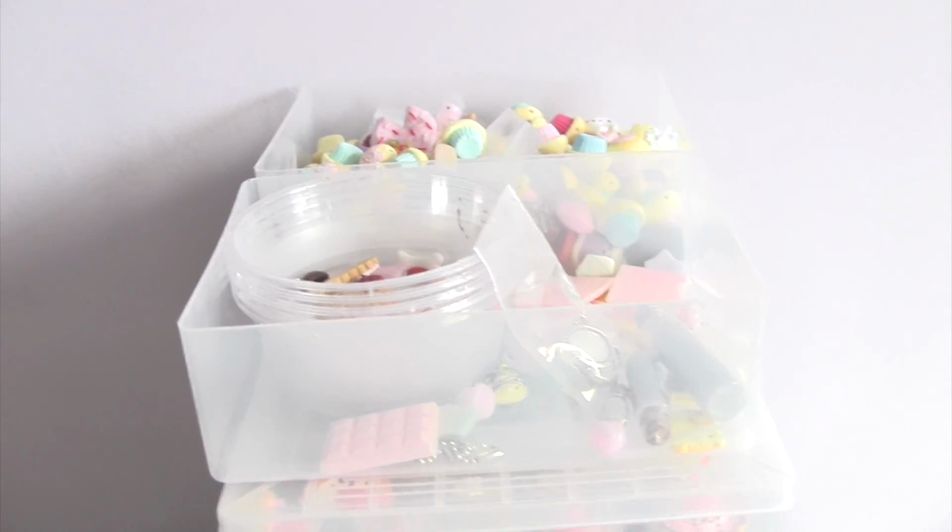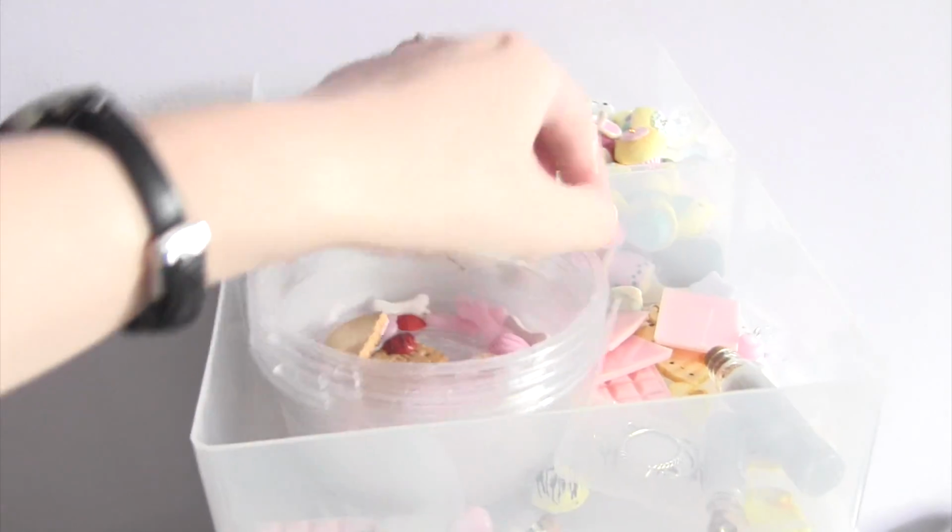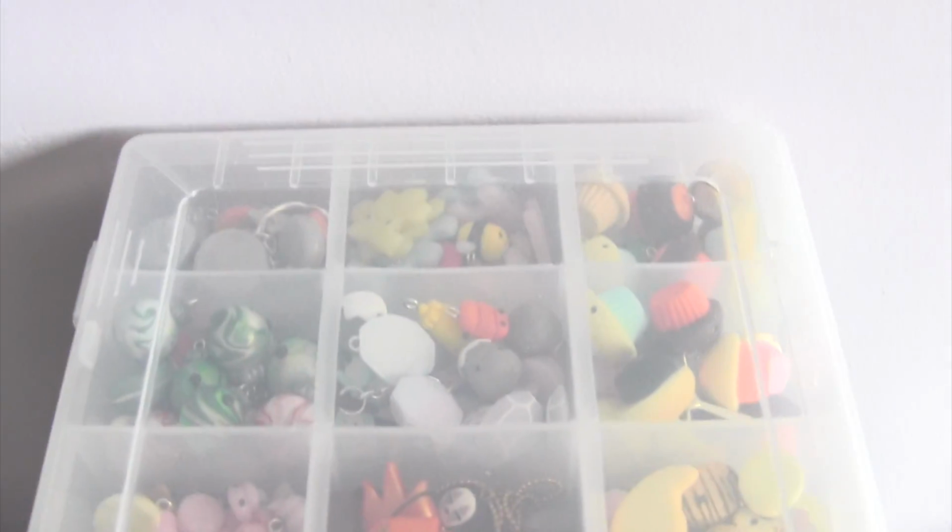Like I said, up here is just very ugly and mismatched, and I don't really like it, but this is the best way I've found to organise this kind of thing. So if you take these off, you will see that underneath is where I keep my charm collection, which, to be honest, they're pretty old charms.